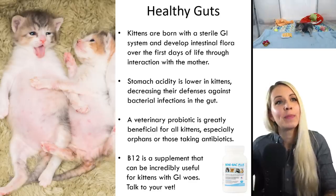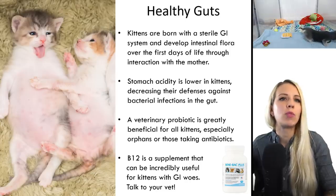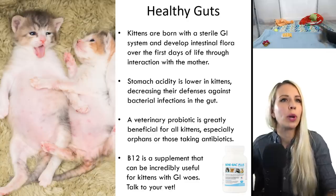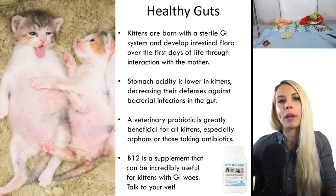Kittens are cute, you guys. Okay, so let's talk about kitten GI tracts. They are born with a sterile GI system, and they develop their intestinal flora over the first days of life by interacting with their mom.